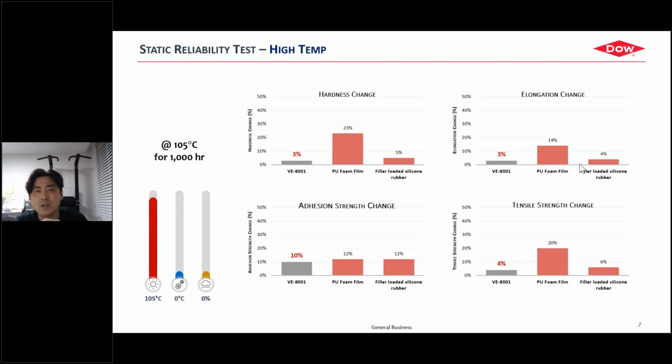Based on the region, reliability tests of VA1001 were conducted under more severe conditions than normal conditions. To compare the reliability performance of VA1001, we chose filler-loaded silicon rubber and polyurethane foam film because they are actually candidates considered for the hinge material.